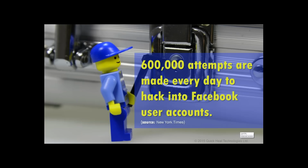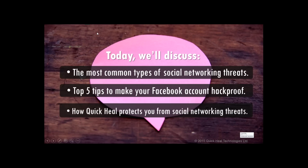But a very important thing to remember here is that approximately 600,000 attempts are made every day to hack into Facebook user accounts. This information was published recently in the New York Times. So you can understand the gravity of the situation: your Facebook account is not safe unless you take some additional steps to make sure it is hack proof, which means thinking about whatever information you use, not only to log in but also to share on this social media site, and how it affects other people.